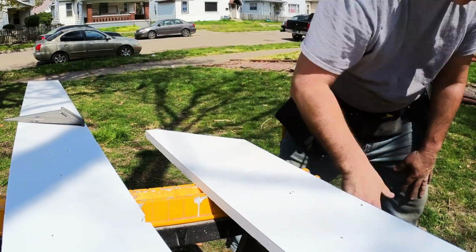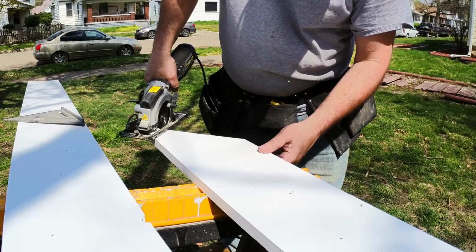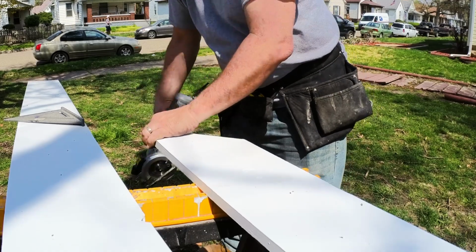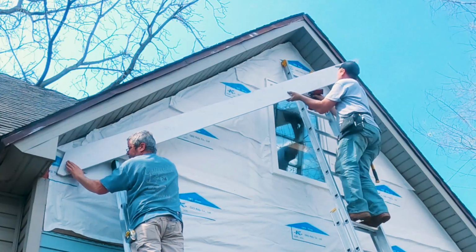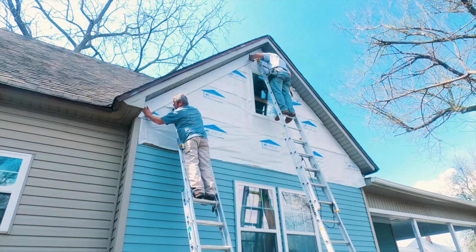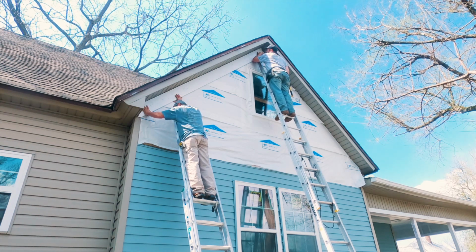There we go. Hopefully we got a fitting piece. We'll see. Man, you're looking good. Yeah, I'm as good as I can be here. I'm right on the money. Nice. It's like we planned it.